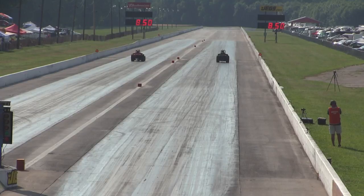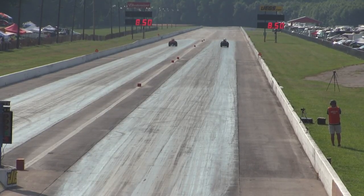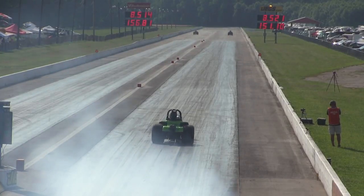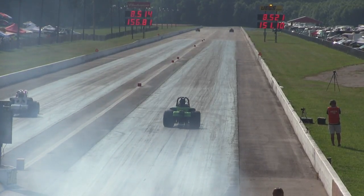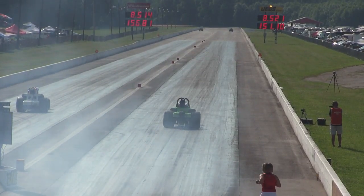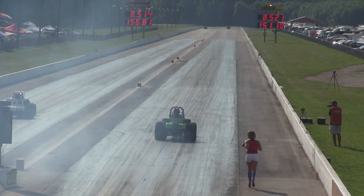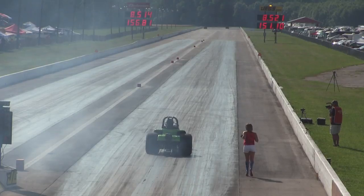Advantage, a slight one, right lane out in front. Bowman trying to hold off the charge. He does. 852 on an 850 at 151 miles an hour to an 851, but he got the win by a mere 200ths of a second.